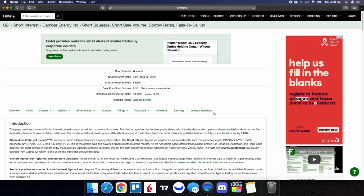But one thing that is still clear, Camber does continue to have short squeeze potential since it still fulfills that criteria of 21% or higher, and it's why I say you want to keep this play on your watch list if you are interested. So now let's jump into the order flow distribution.